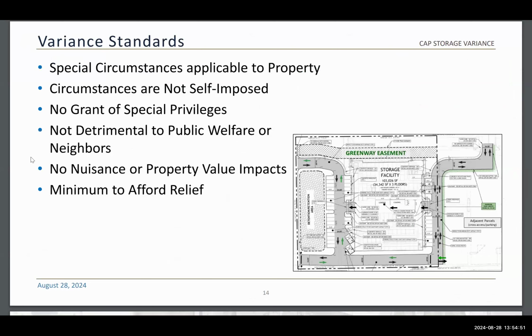As you know, we have standards that we have to meet. And I'll be honest with you, in all my time of doing this type of practice, this is the easiest case to justify. Usually we have one special circumstance, maybe. In this case, we had three very good special circumstances or hardships. We have the floodplain, we have the wash, we have that easement. I think all three of those individually would qualify as a special hardship.